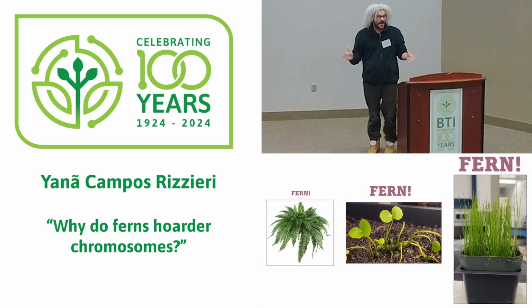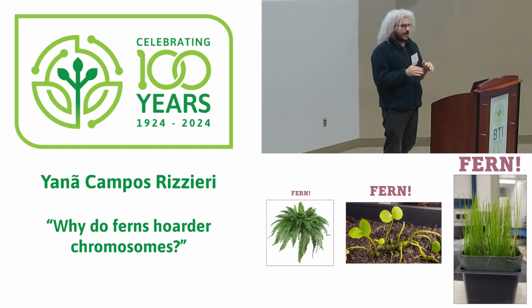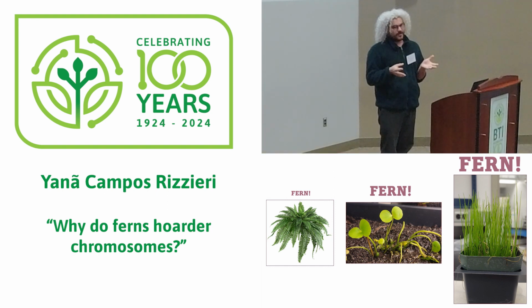So ferns, they are plants that don't produce any seeds, and you can see they come in very different shapes and sizes. What's interesting about them is that they have a lot of DNA content. To give some perspective, they have 100 times more DNA than tomato or orange trees do. And to this day, we don't actually know why they have accumulated so much information in their cells.